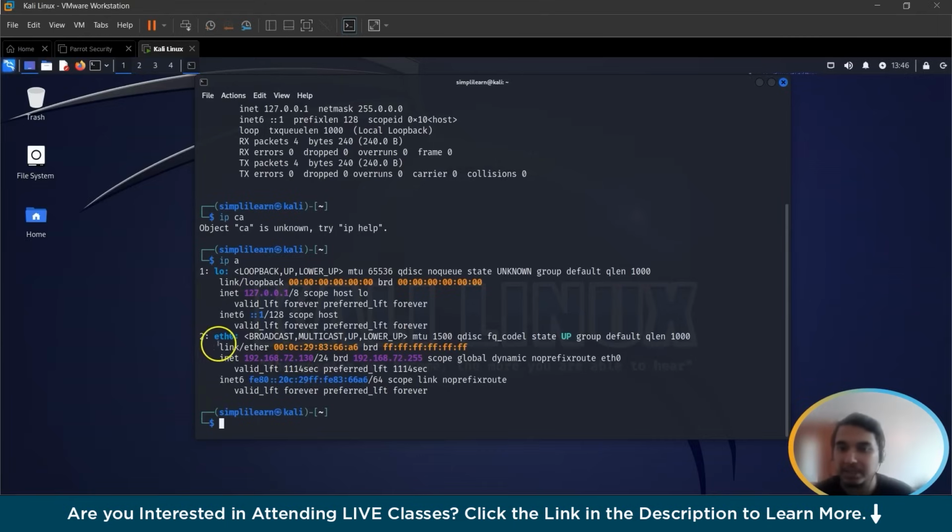For example, you can see Ethernet. Even though I am using Wi-Fi on my local system, in network address translation, which is the NAT that we set in the network settings when setting up the virtual machine on VMware, it will link up as Ethernet. So you can see Ethernet, you can check our local address, you can check the /24 subnet. This is our broadcast address and this is our MAC address for the system. This is the IPv6 address as well.